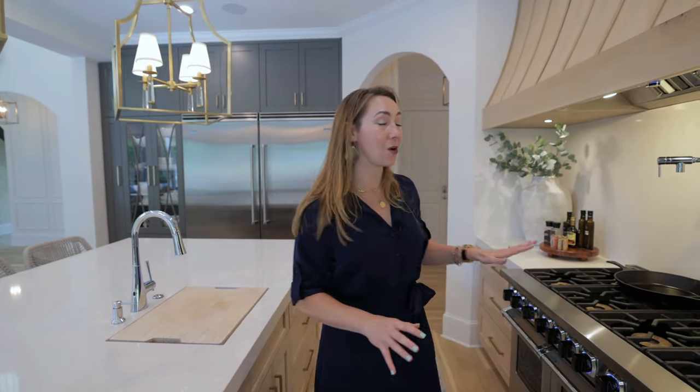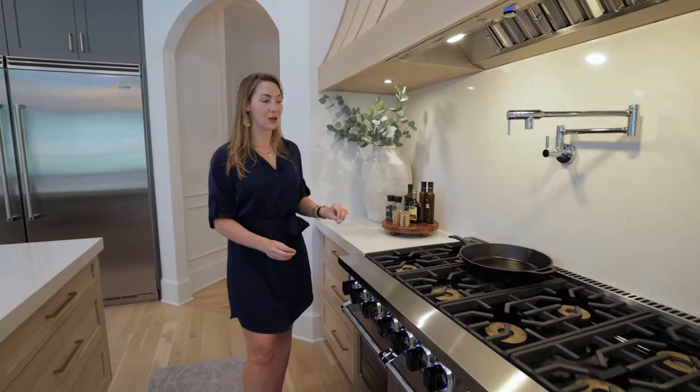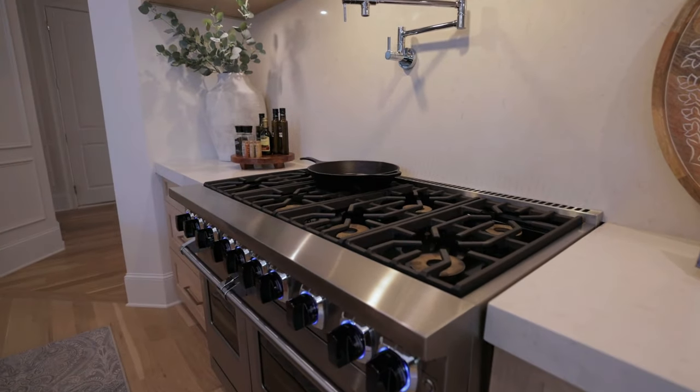But this particular owner is also a builder, so they know what they're doing. Now, I also want to point out this stove. Can we just give a little bit of shock and awe to this right now? If you love to cook, this gas stove is exactly what you need.